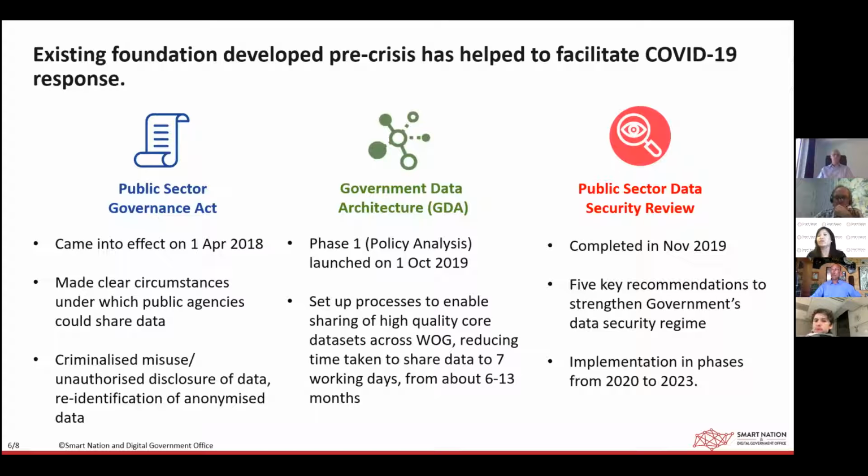So sometime in 2018, we drafted new provisions in the Public Sector Governance Act, which made quite clear how we would share data among agencies. What were the circumstances by which we could share data? And on top of that, because we are sharing more data across agency lines, we were quite clear that we needed to have stronger accountability measures as well.